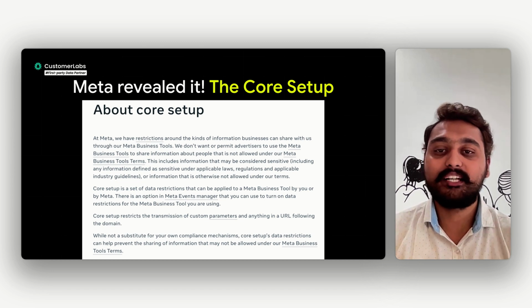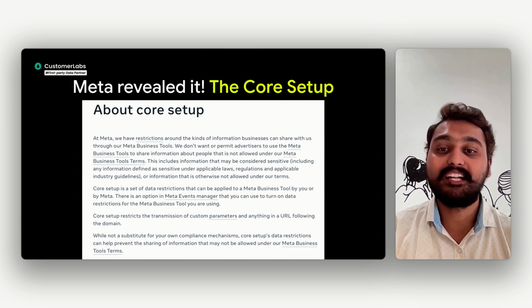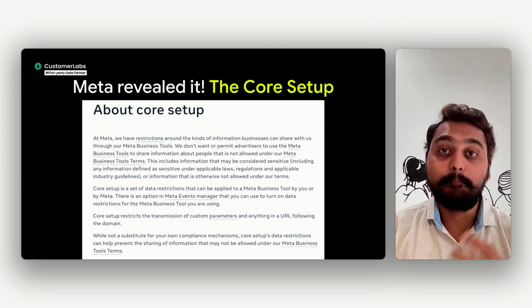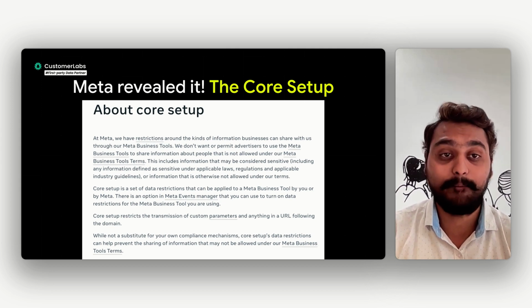So, using this core setup, Meta is not permitting advertisers to share certain information about people, only certain information that is prohibited, which is considered sensitive. For example, it can be health information, a person's mental or physical health information, or any other data like financial data or card details, or all of these data.